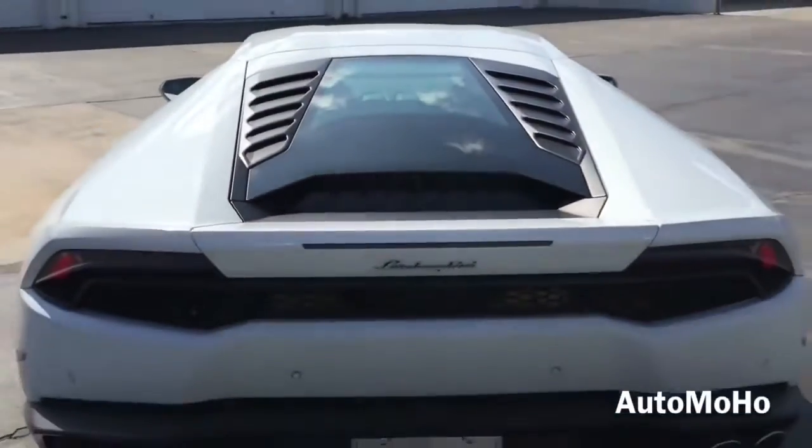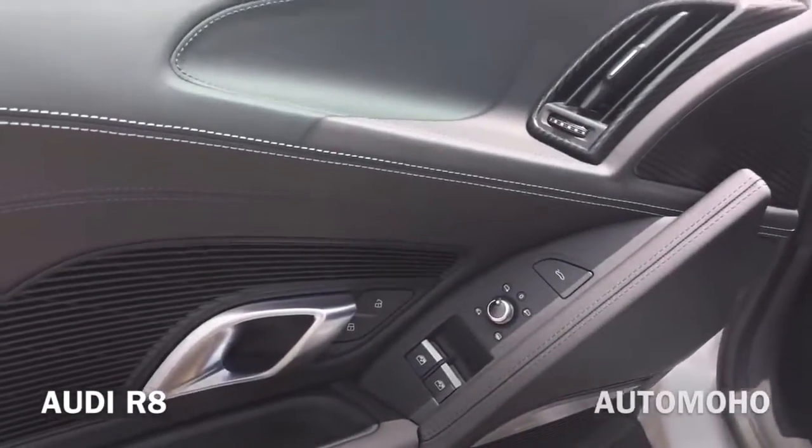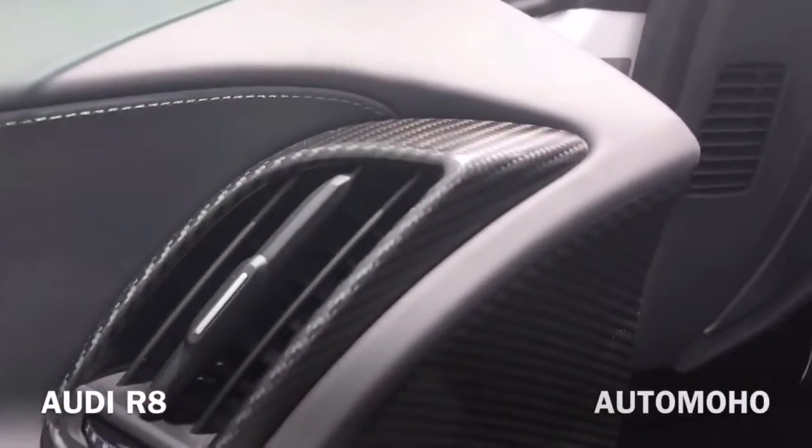Very impressive engine. Now let's shut it down and take it out for a short test drive to see how fast it can accelerate. Here is a look at the driver's side door panel. It is all black with white contrast stitching, as well as carbon fiber trims.